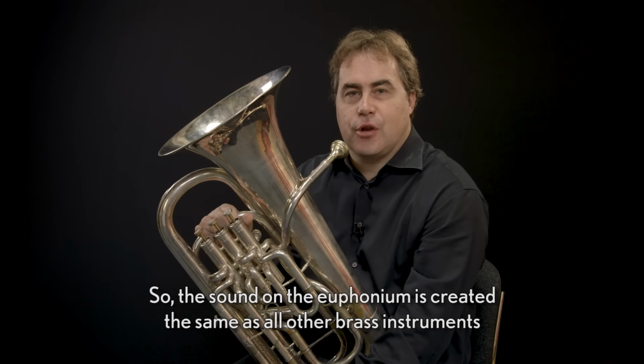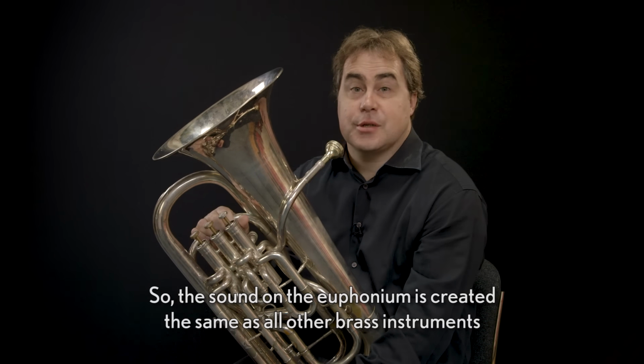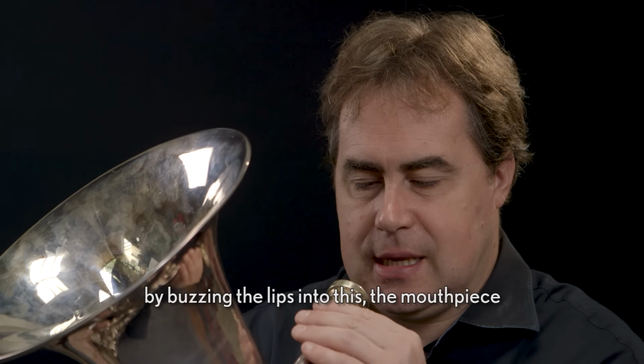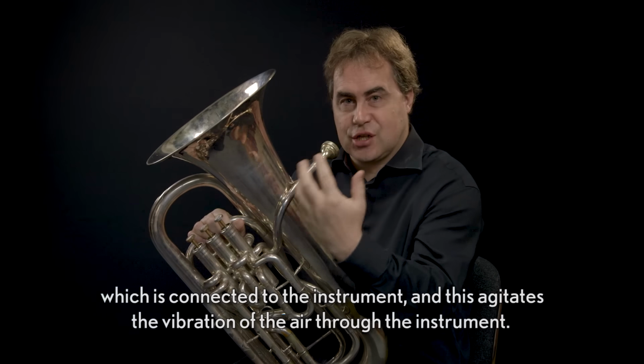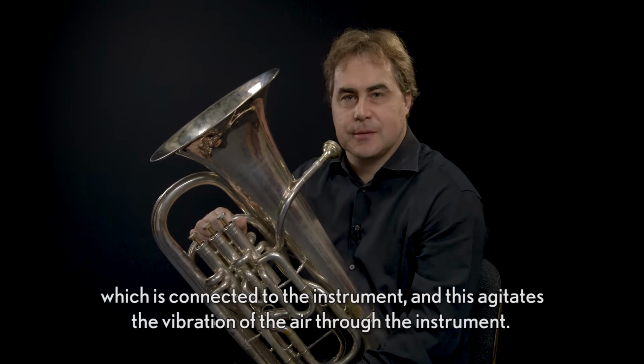So the sound on the euphonium is created the same as all other brass instruments by buzzing the lips into this, the mouthpiece, which is connected to the instrument, and this agitates the vibration of the air through the instrument.